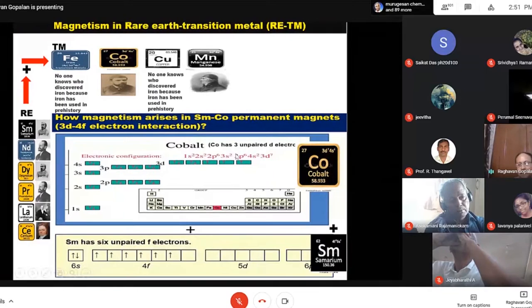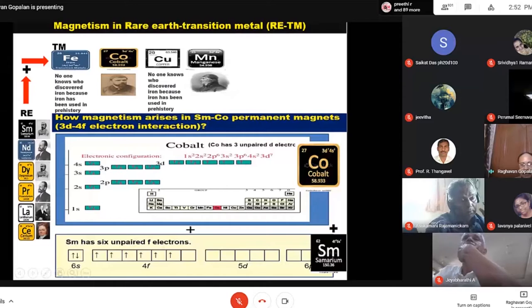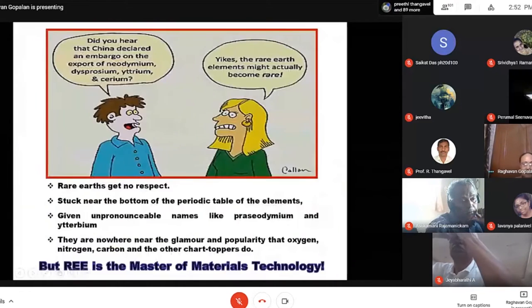If you look at cobalt, it is atomic number 27. So you will find that there will be 3 unpaired electrons in the atomic orbit when you go filling it. Similarly, samarium has 6 unpaired f electrons. So you have a good combination of 3d unpaired electrons and 4f unpaired electrons contributing to magnetism. And very nicely, you can make a good rare earth permanent magnet this way.